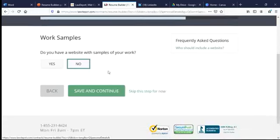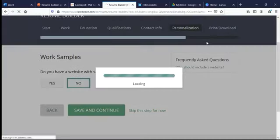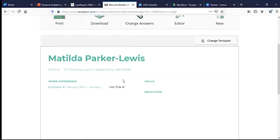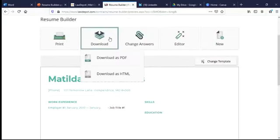Personalization is kind of fun. So you can add a website sample if you have that. Or you could add maybe a LinkedIn link if you want to. And then you come over here to the print and download. So the bummer for Law Depot, I think, it's still incredibly useful, is that you don't really have the option to do as much with it once you are finished. So you can print it out as is, so you can see we didn't really add anything, so ours is very, very, very plain. But you can download it.